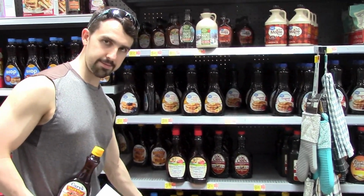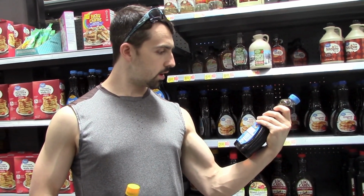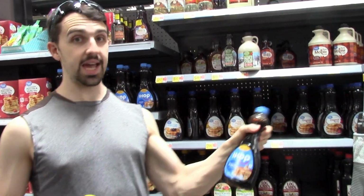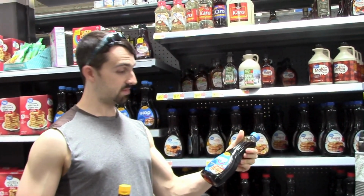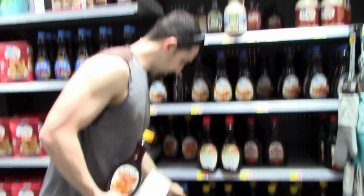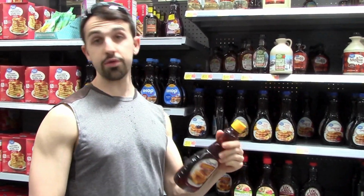I mean, just look at the difference between here. We're gonna pick on IHOP for a second. IHOP maple syrup, 29 grams of carb per 30 grams, which is insane. I mean, that's just about 100 calories for 30 grams of syrup. That sounds pretty miserable. 30 grams of this stuff, 3 grams of carbs, okay?